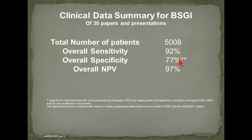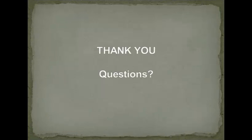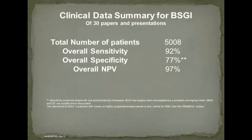So if we look at patients with known malignancies, the specificity is higher. It's into the 85 percentile. If we look at patients with a questionable mammogram and a questionable ultrasound, of course, that group of patients has a low incidence of malignancy, but a high incidence of other disorders. And so the specificity will wane a bit. It'll go down into the 65, 70 percentile. And the overall negative predictive value, that's maybe the most important thing, is 97%.